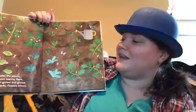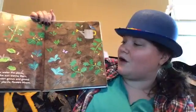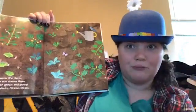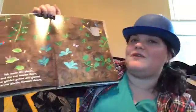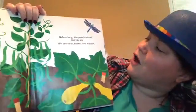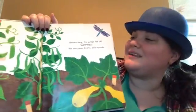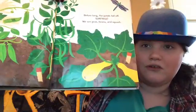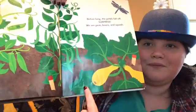We water the plants and the sun warms them. Our garden grows and grows and grows. On some plants, flowers bloom. And guess who comes to visit? Bees. Before long, the petals fall off and surprise! We see peas and beans and squash. Do you guys see the squash? There's 2 of them. Isn't that cool?